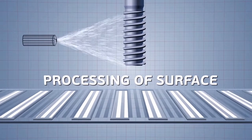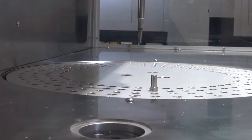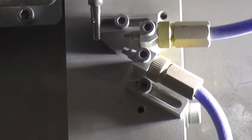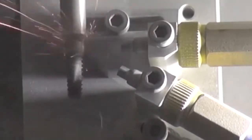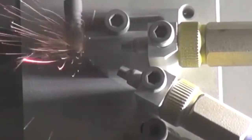Now the implant is ready for surface processing. The implant is placed in a special machine. Rotating around its axis, it is blasted with abrasive material under high pressure. That's how we get its roughness.